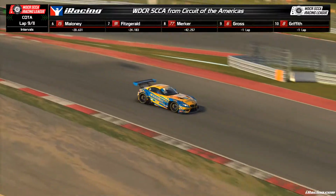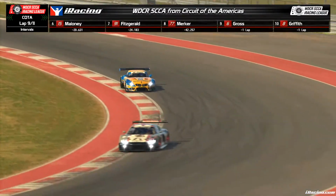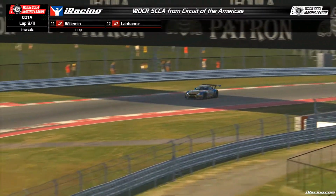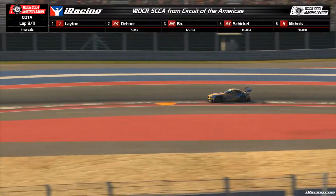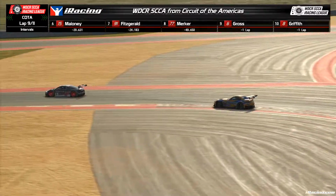You see Nichols go wide, and Maloney unable to capitalize on it just yet. I'm not sure if that was him just missing the apex. I think it definitely was. He was missing by a country mile. He ended up on the brakes too late, but was able to use the extra pavement to his advantage to keep it back on the track. So he'll still stay ahead of Maloney here through the cut through.